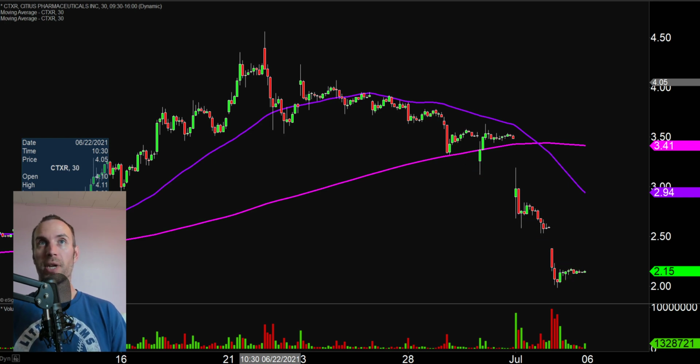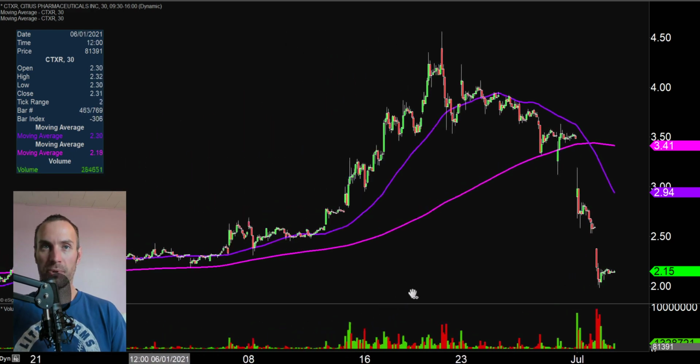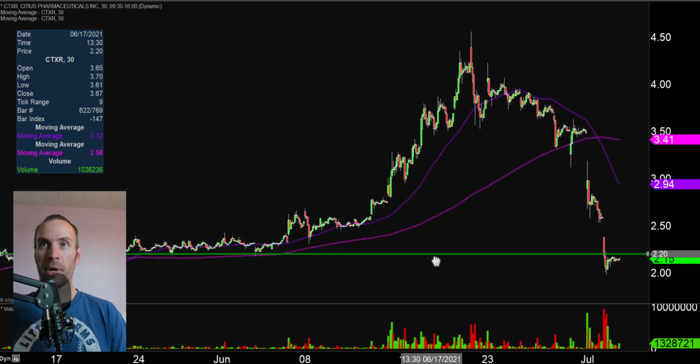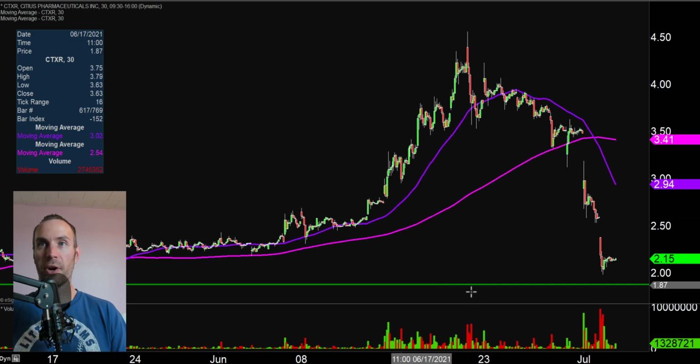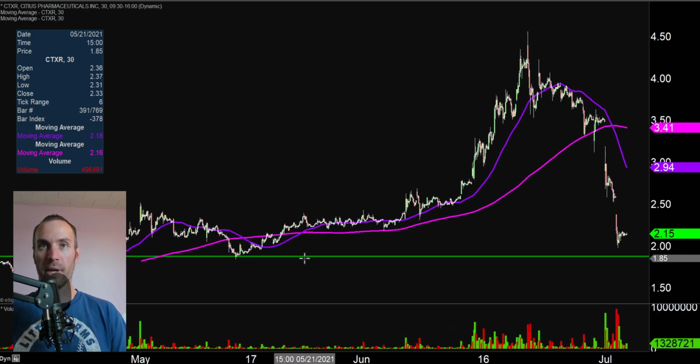So the question becomes, okay, where could this panic potentially end? Where could the final capitulation point go where all the sellers get out and this thing is ready to potentially turn itself back around? And we do have to squeeze down the chart here quite a bit. But as far as next potential areas where I think a lot of people will be watching, right down there around that $1.90 mark.